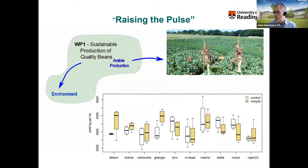So this is just some preliminary data from some prototype trials this year. These are different faba bean varieties across the bottom, and this is yields in kilograms per hectare. And you can see the control without the treatment gives us a yield benefit in some of the varieties, but not all of them. And so it's really something we want to investigate further and on a larger scale, to look at where that variability is coming from and how we can stabilize it.